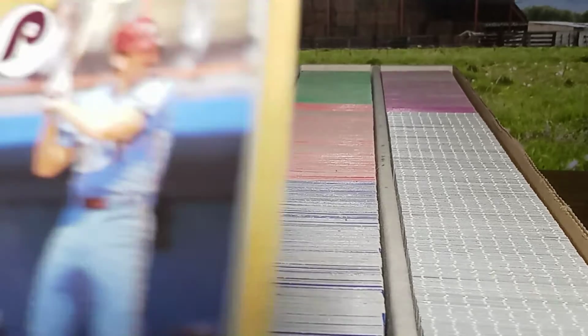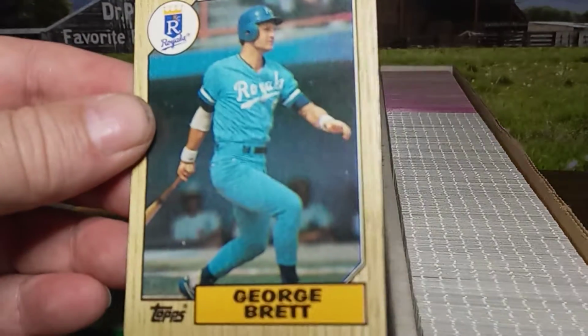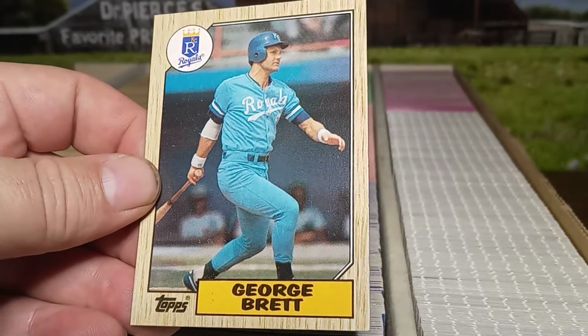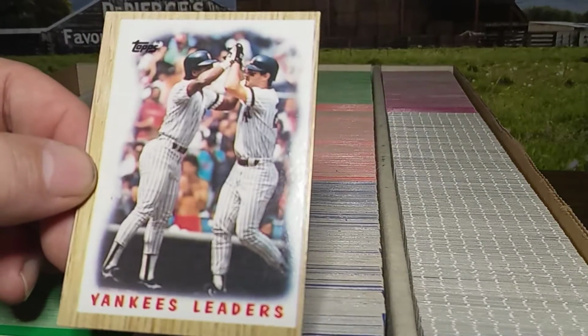Mike Schmidt again. Kind of see a theme here of the players I liked. George Brett. Remember that pine tar incident? That's probably what he's most well known for, when he came charging out of the dugout, very angry, because what happened? The ump took away a home run or something because of pine tar.